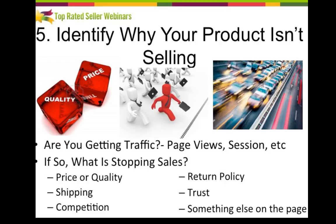Maybe it's your return policy. On some eBay listings, you might have rewritten your return policy right after somebody really did you wrong. And I have been there. I completely hear that. But especially as the online marketplace becomes more competitive, we have to look for what's our point of difference.